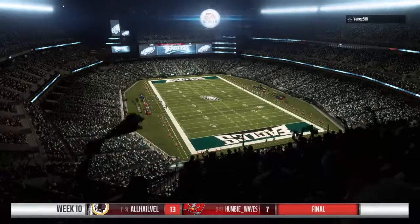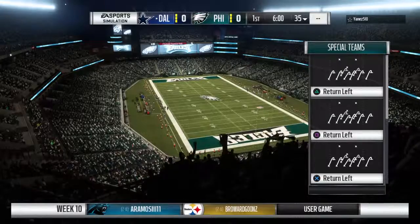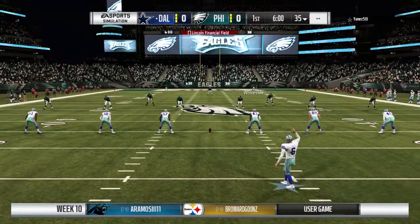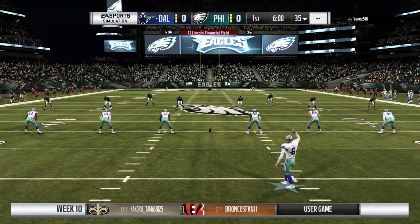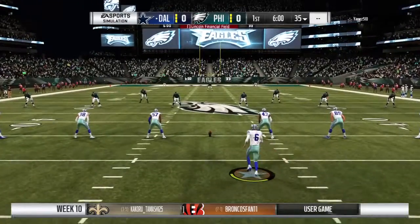Philadelphia, PA. The scene in South Philly a few moments ago. Boy, the city of brotherly love is fired up. They're saying fly, Eagles, fly, as they get ready to match up with the Dallas Cowboys. The shadows starting to get a bit longer.